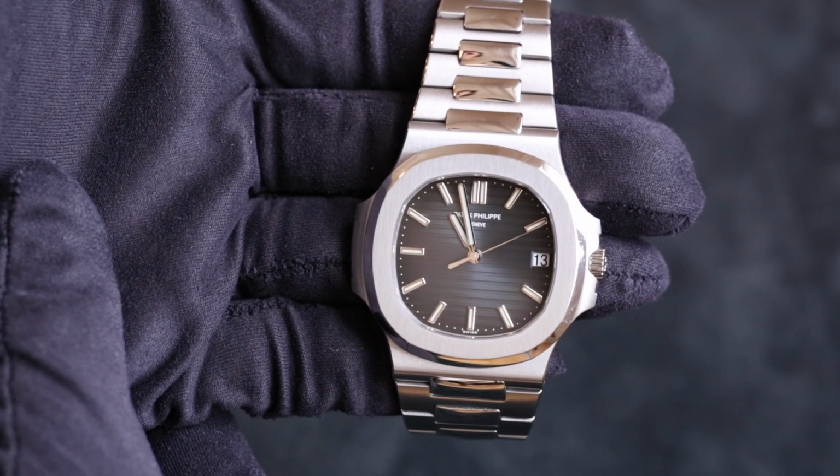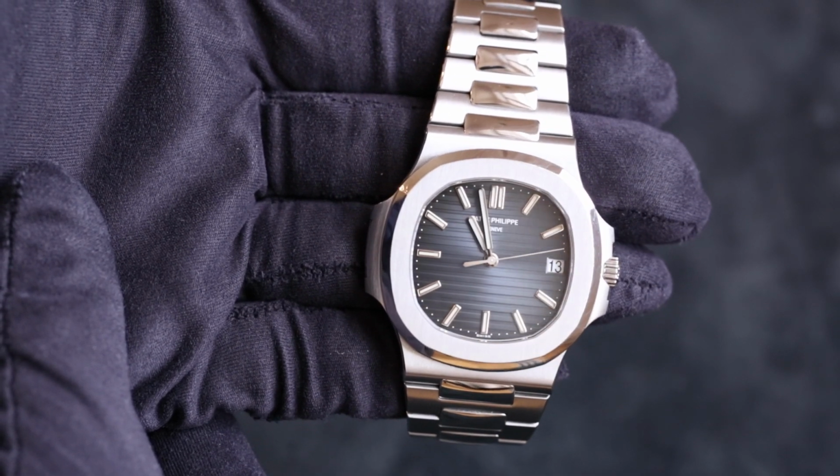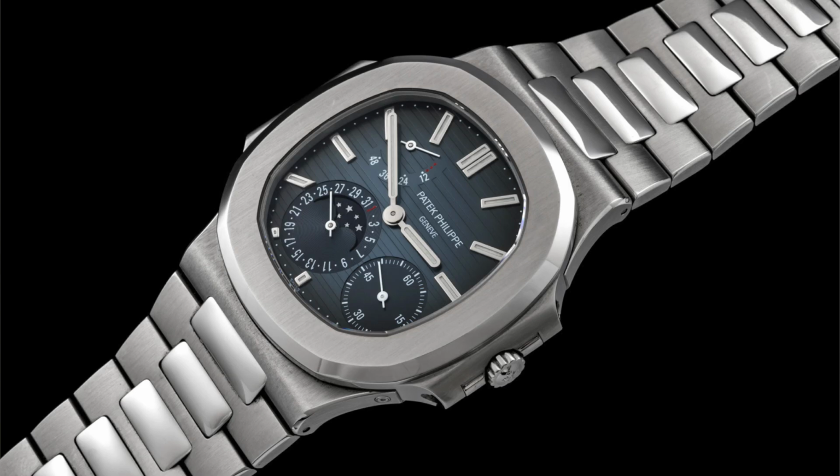Maybe a little bit before, but the one we're looking at and one we're interested in was actually released in 2006, and 2006 marked the 30th anniversary for the Nautilus. And Patek Philippe, to celebrate the 30th anniversary, revamped the whole Nautilus line. But the model we're specifically looking at, the 5712, was released in 2006, but there was a version of it actually released in 2005. So we're going to skip back 1 year before to 2005 and look at the 3712.